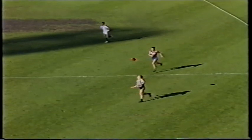Lindsay with a quick handball. Eichner, he kicks it out towards half forward. Leslie coming across. So that ends a pretty ordinary quarter here at Football Park. Neither side able to do too much. Skills pretty low. Port 1-4, leading Torrens 3 points.